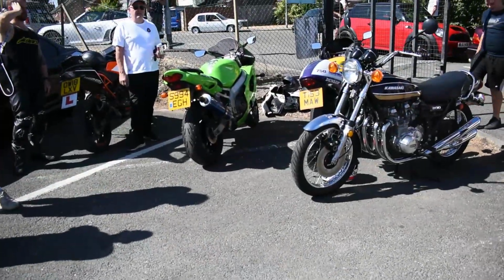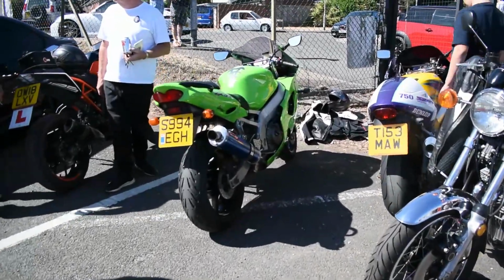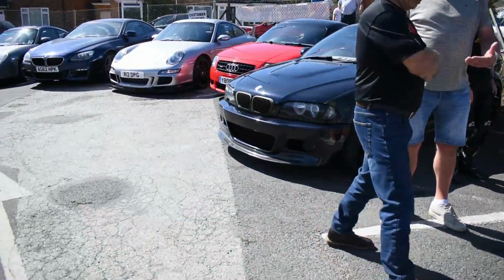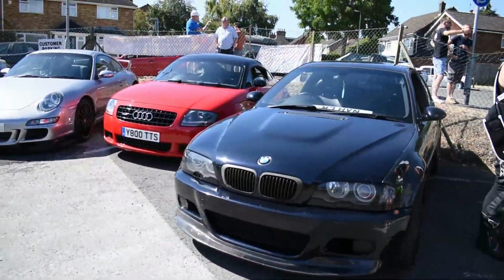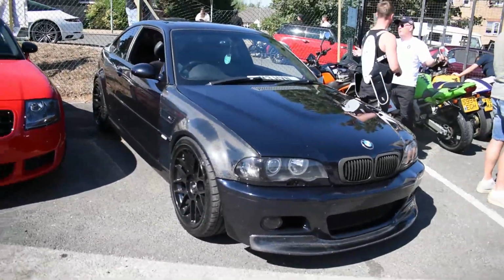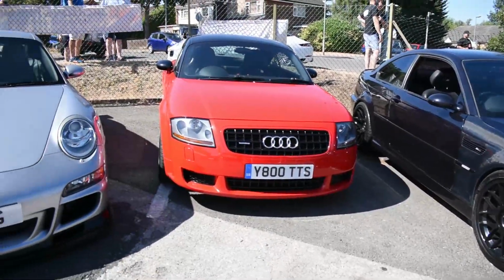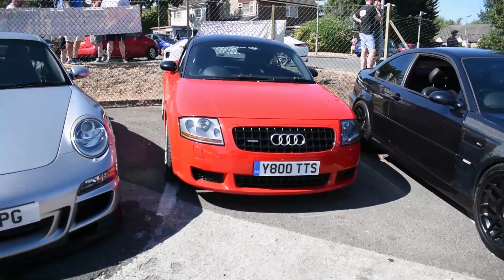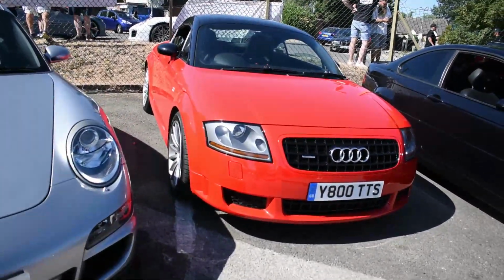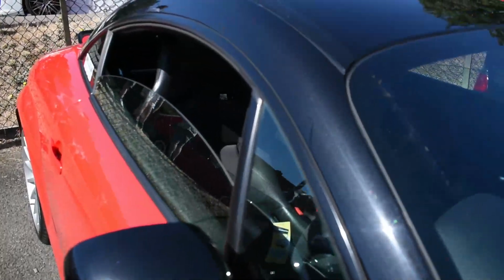We've got a few bikes here today, which is nice. I often get a lot of bikes come down, so it's cool to see some. And then we got He-Man's M3, very cool. Lots of carbon on it. Very quick, very naughty, sounds great. We've got a TT Quattro Sport I think it is, and again really nice bit of kit. It's got the Recaro Pole Positions in there.